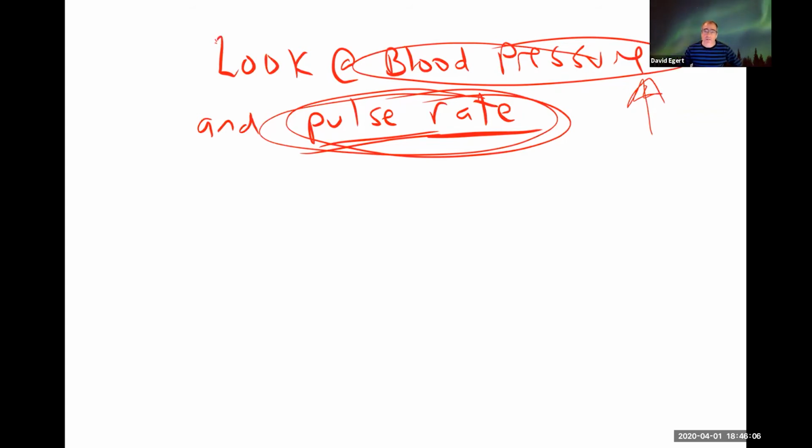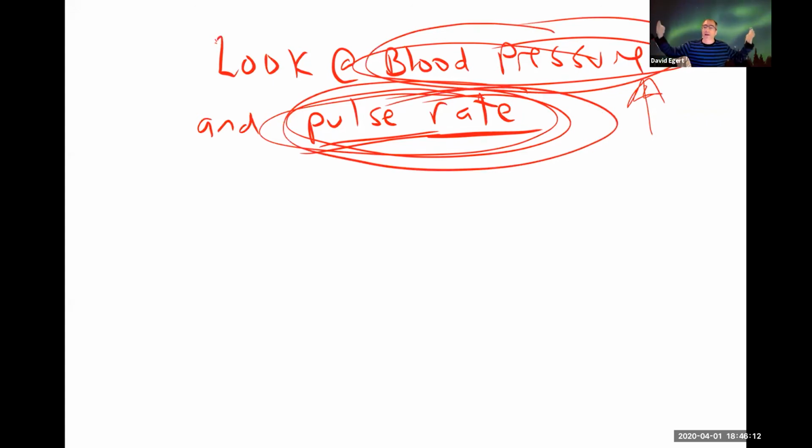So those are going to be the 2 dependent variables in all our exercises. We're going to look at how blood pressure and pulse rate are affected by a variety of things. And we're going to look at how they are affected by exercise.